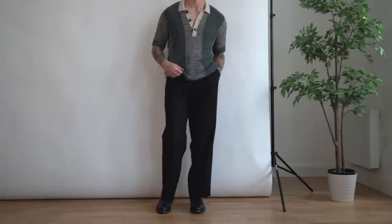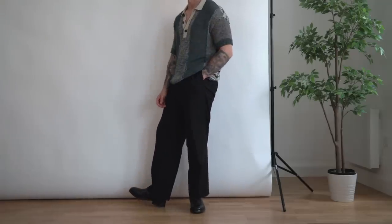It's nice heavyweight knit. It's so different for something in my wardrobe. It's definitely that kind of like old school vibe. And you team this up with some just black trousers and let this just be the statement piece, I think it just goes fire.